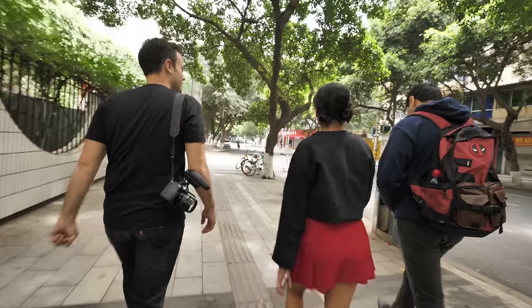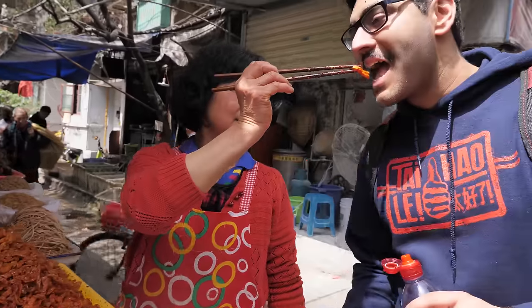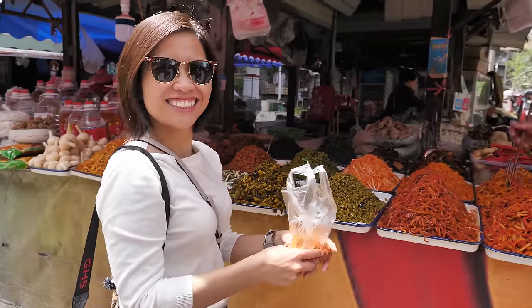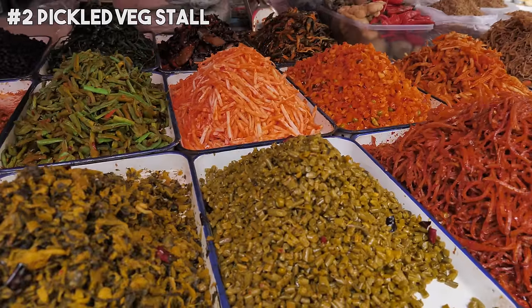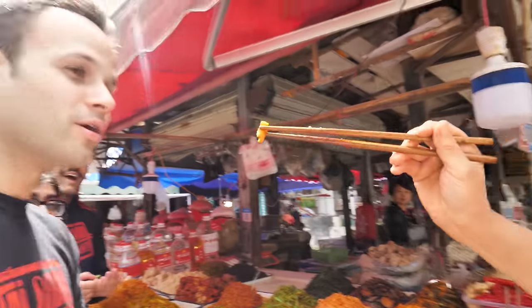Next up, we went to another local market to find more street foods before our huge hot pot dinner feast and found an amazing Sichuan pickles stall with tons of different pickled vegetables like carrots, radish, and ginger. But the best part was getting to meet the super friendly vendor.